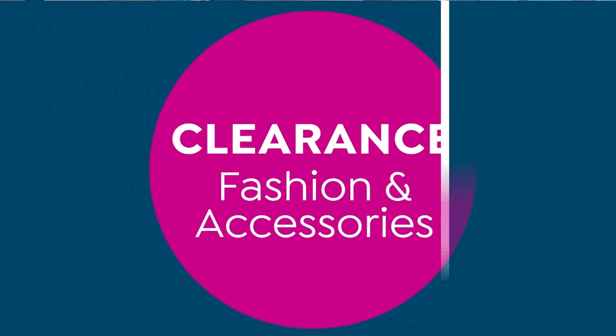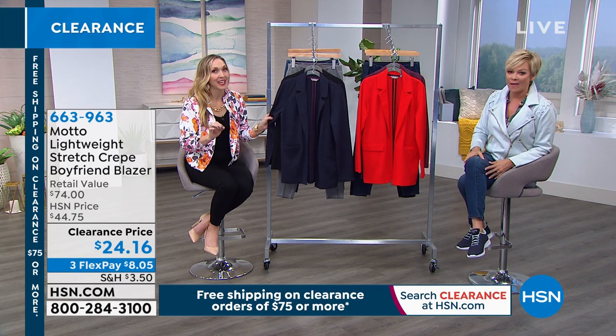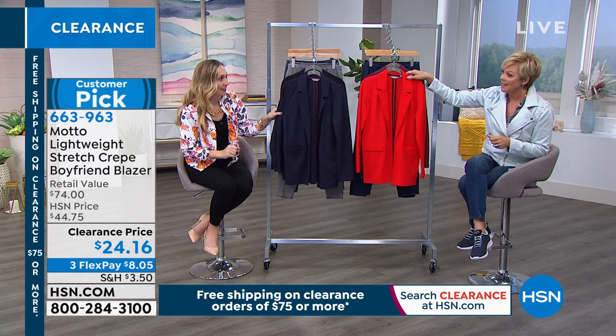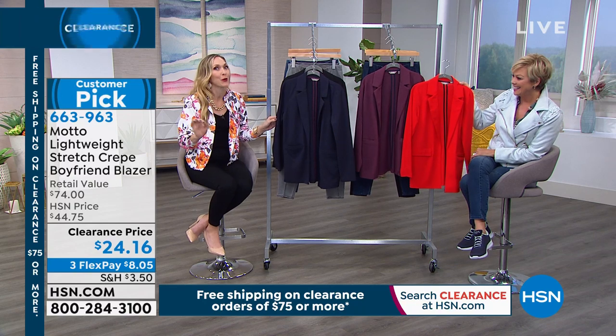But we're gonna move into another really great jacket from Motto. This is one of my favorite blazers. This is my favorite piece in the whole show. Is it really? I love that blazers are back. Oh, I do too. I love blazers. I had this on earlier with Helen. I felt like Julia Roberts in Pretty Woman. I had this whole look going and I was obsessed.